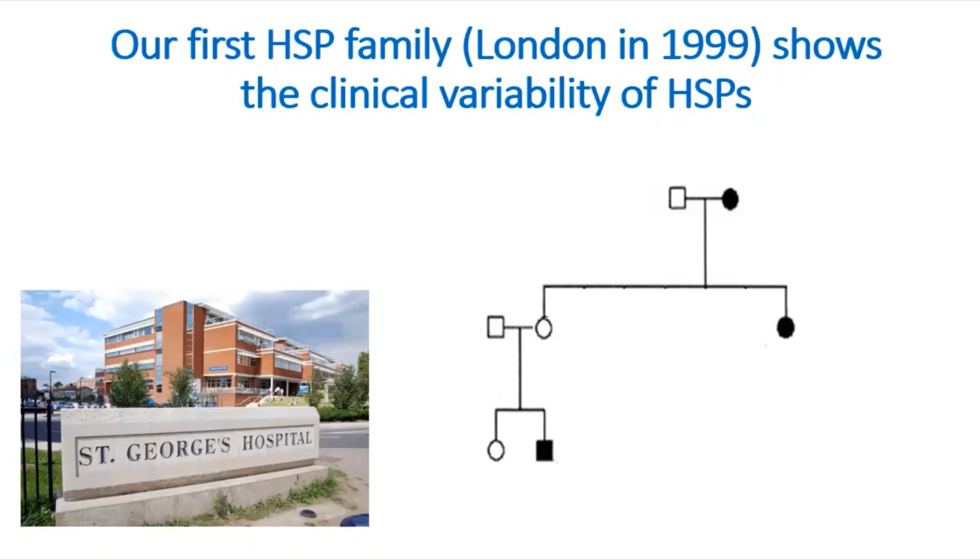But what they really want to know when they come for that test is when they might develop symptoms, how they might be affected, and how that condition might progress. Unfortunately, even if I can offer them a test, I'm really not very often able to give them that information. And this family highlights why that is.